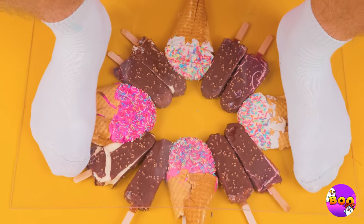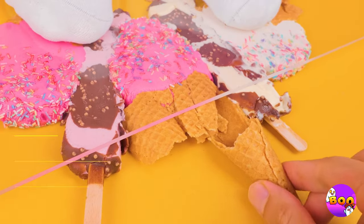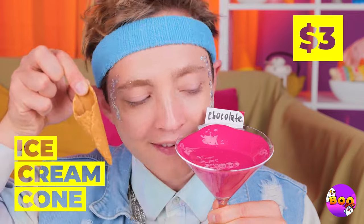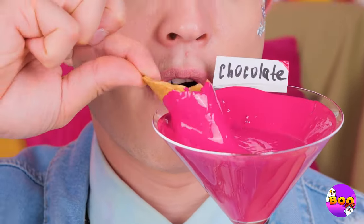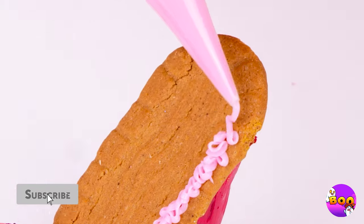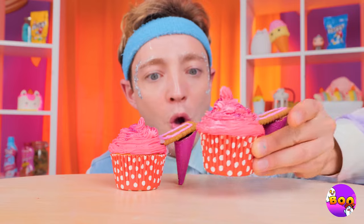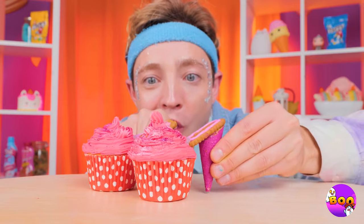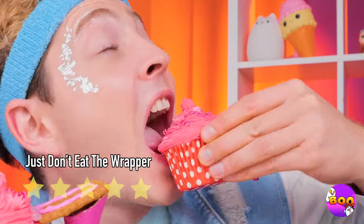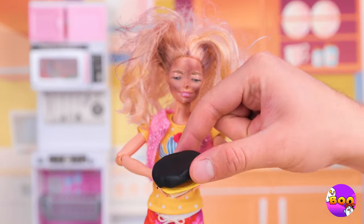Oh no! Think of the ice cream! At least the cone's okay. Ooh. It could use a dip. Add it to a cupcake with a biscuit. Soon, we've got a new pair of heels. And they're delicious! Hope you like your cake well done.